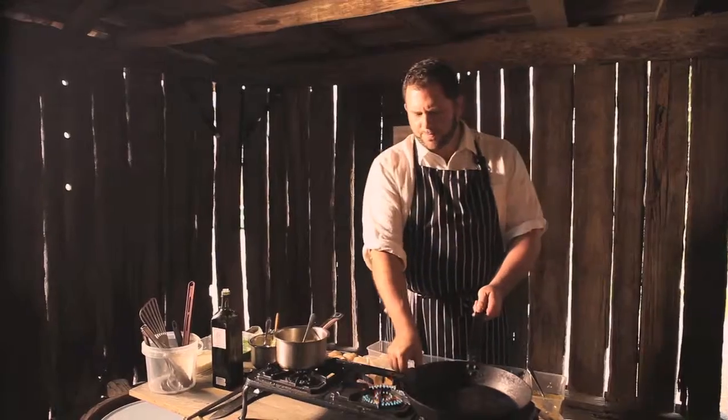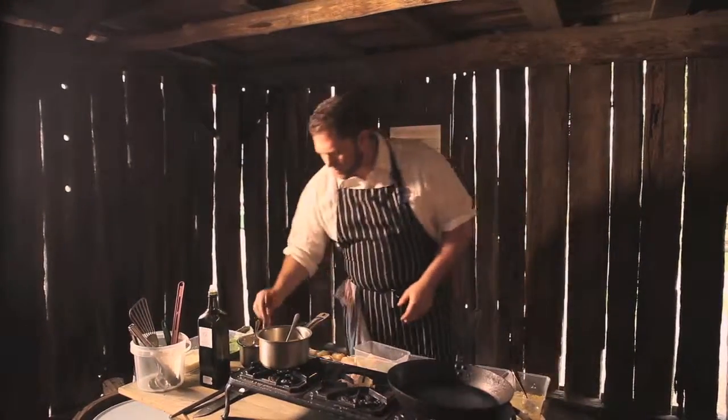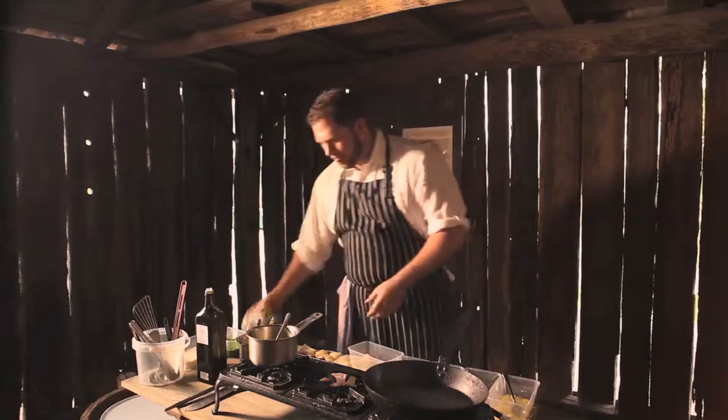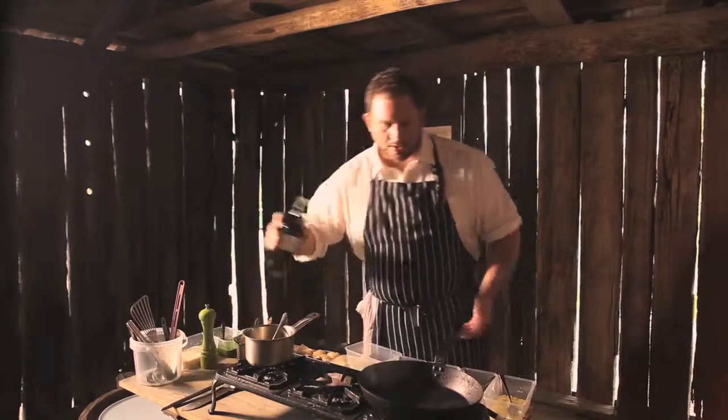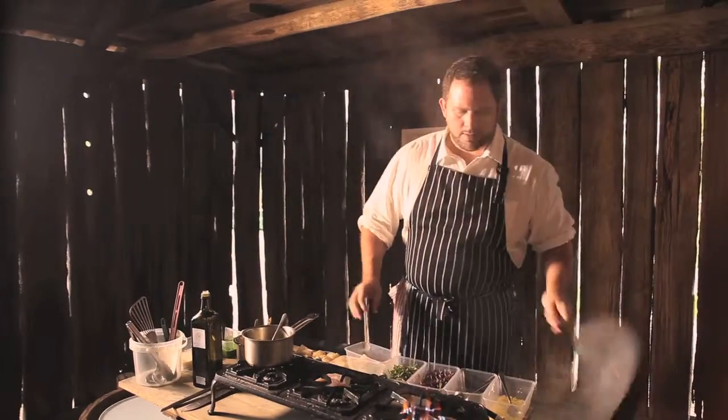So with the scallops, essentially want a hot pan, want a nice sear on them. We're just going to brush them with a little bit of butter. It may look excessive, but it's all flavour. Tiny, tiny bit of oil. Nice hot pan.